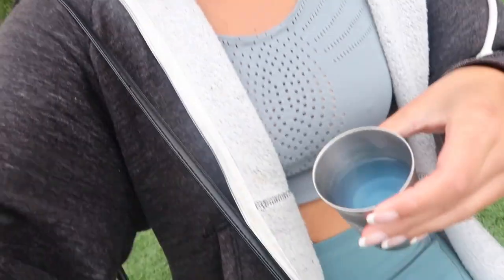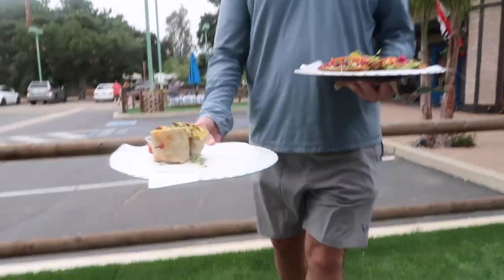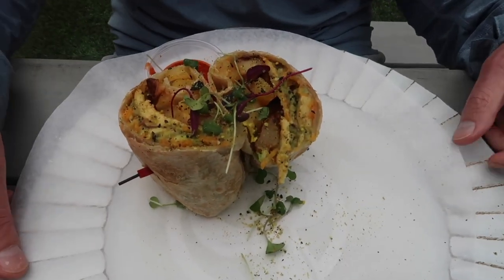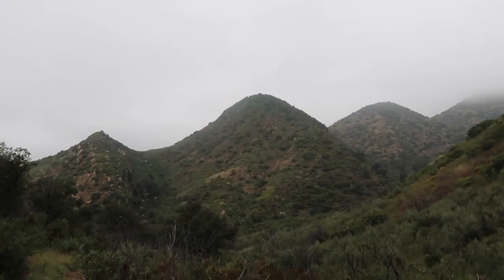It's day two. We are going on a hike, but it's blue. Matches my fit. But Cafe Boku, if you want a nice, healthy, vegan, sustainable option, come here. It's so cute. What's my coffee order? It's really good. He got avocado toast and he got a breakfast burrito. Wow. Let's go hiking.